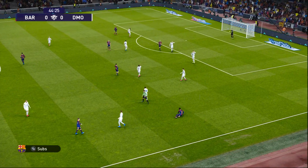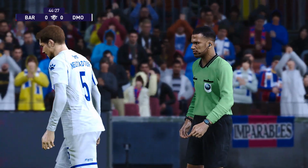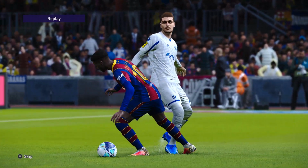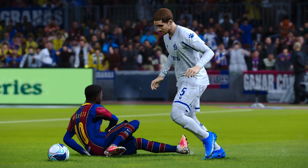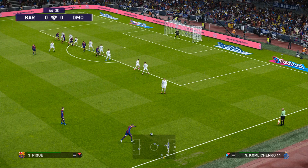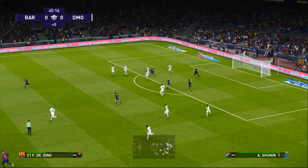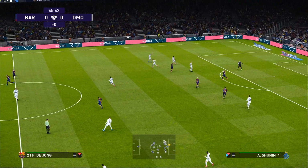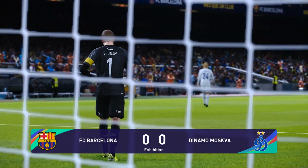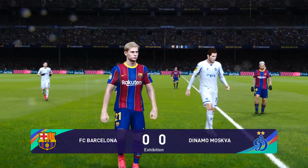Neustädter with the challenge, and he has given away a free kick. Well, that looks like a final warning, still no card. Keeper's ball. And the referee brings the first half to a close. So both sides have drawn blanks. They have toiled at times, but it's not been a bad game by any means.